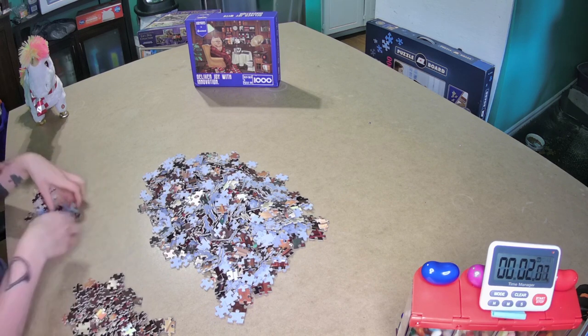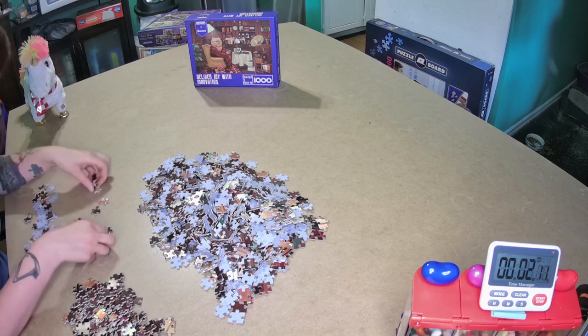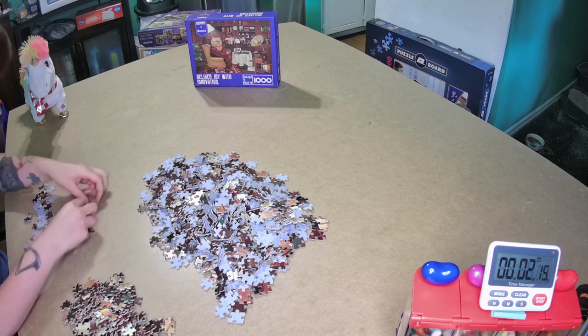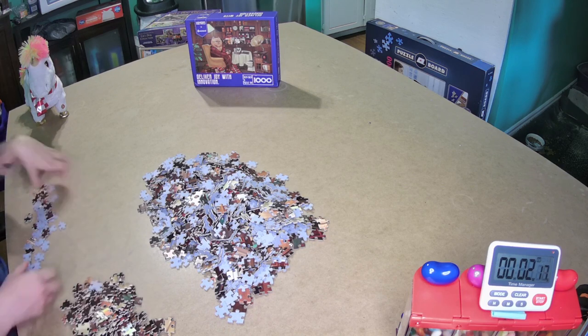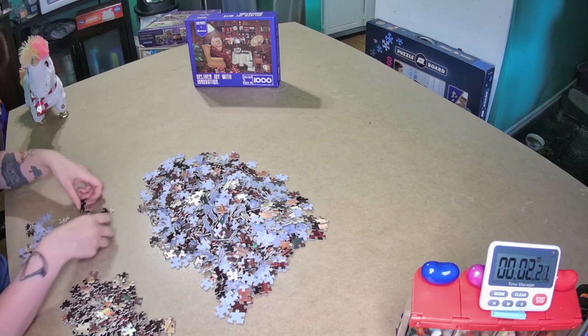They feel pretty good. So far, they feel really good. It's not like working with a little puzzle where it was hard to pick up or anything. Nice and thick. None of them are crumpled or anything, so it's printed well.